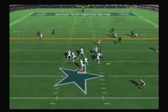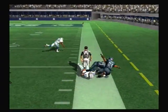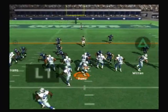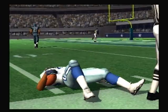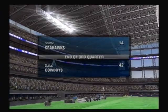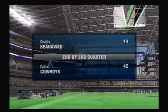He looks to throw on first down. Makes the catch at the 30. Knocked out of bounds at the 26. That set up really nicely. Drops back. All kinds of pressure. It's completed. Buffon brings him down at the 11. And that's the end of the third quarter. The Dallas Cowboys 42, the Seahawks 14.